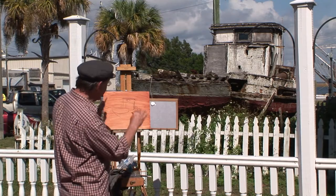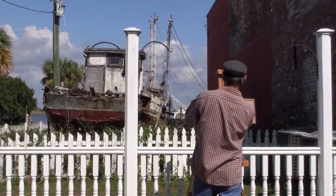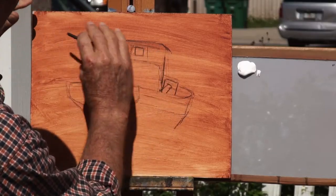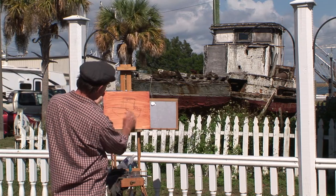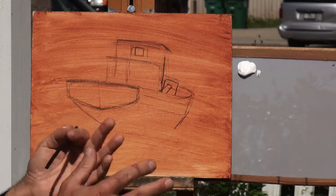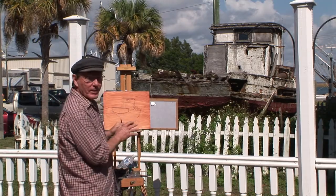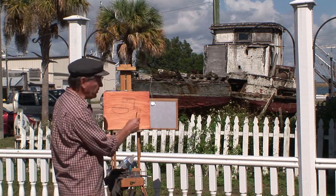Now, this boat is listing a little bit to the right, so I have to keep that in mind. So that means this line here will be slanting down, and so will the stern, slanting a little bit that way. Whenever I paint a boat like this, I think of a figure eight. And no matter what angle I'm looking at this boat, a figure eight will usually work for me to get the nice proportions of the boat.